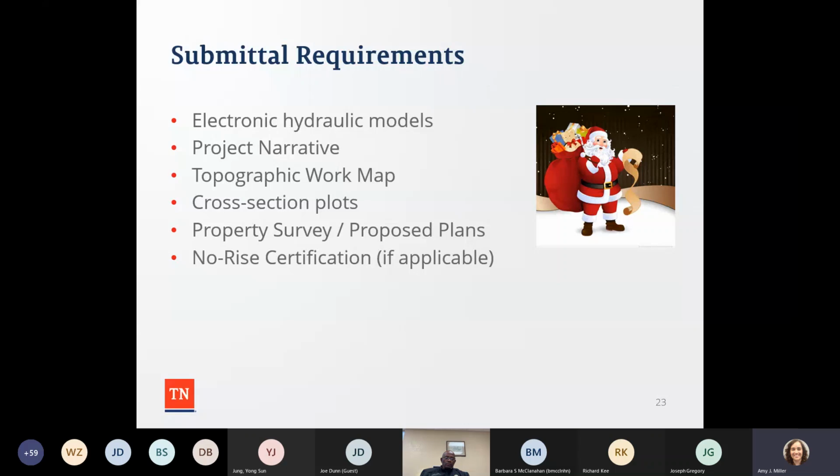The next item is a topographic work map to show where the stream is located, if the floodway is delineated on there, if it's a zone AE, or if I'm an engineer and I have to hire a surveyor to delineate it and see the existing and proposed and the cross sections and the tie-ins, to make sure that you can see how this proposed development is going to affect the area and how it ties into other sources of base flood information.